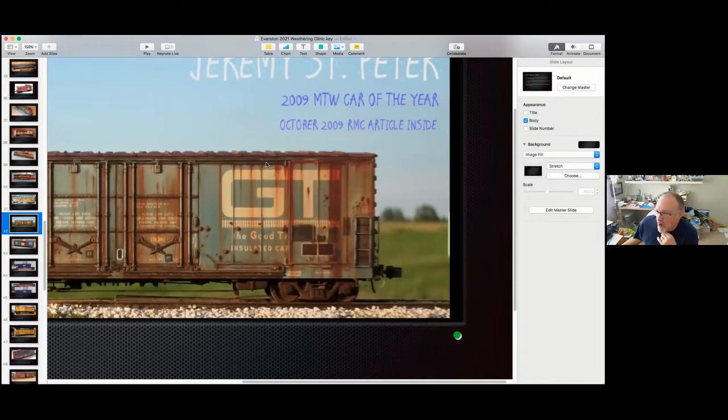No doubt why he got 2009 MTW Car of the Year. Look at those rust weeps. Just unbelievably realistic, everything all the way through. Does it get better than that? That might be a rust bucket, and maybe there are modelers who never want that on their layout, and I understand that. But in terms of just realistically weathering a subject to the fidelity of a photograph, this guy nailed it.